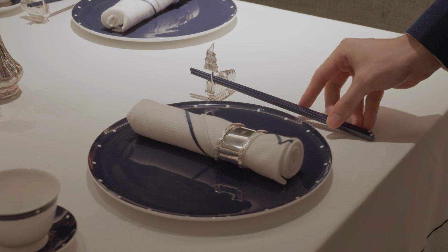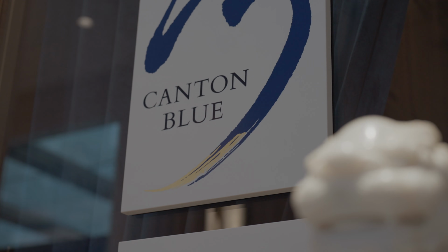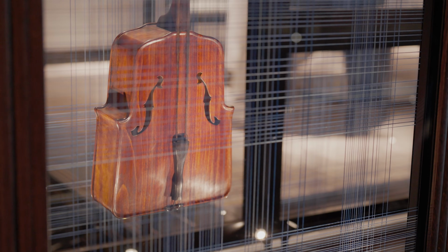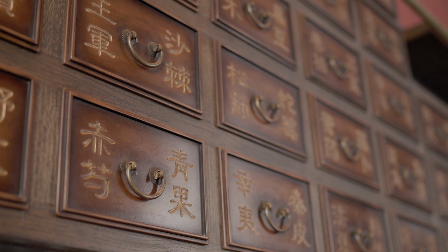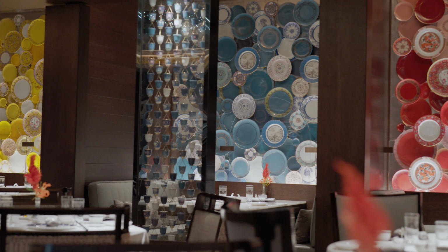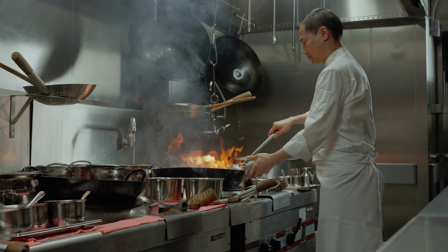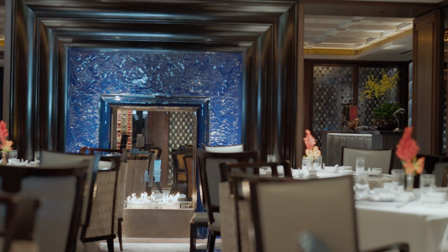The unique design inspiration for Canton Bleu is in large part to the credit of our interior designer, Henry Leung, and he brought the concept of the Chinese trading ships and the Chinaware that they brought across the world, and that has inspired the actual execution of the restaurant in many, many ways.